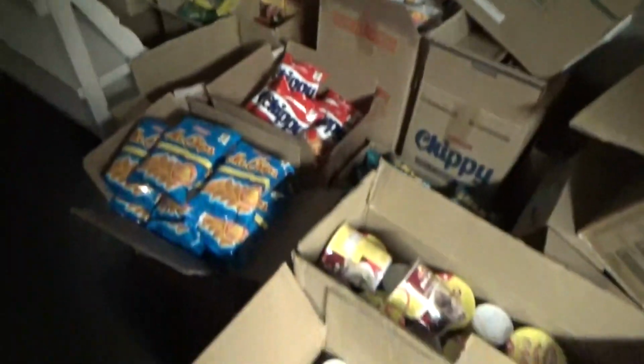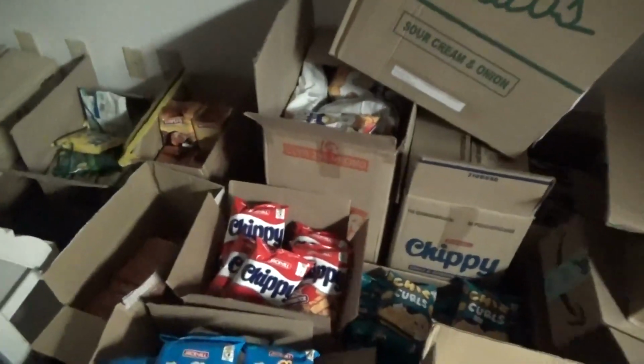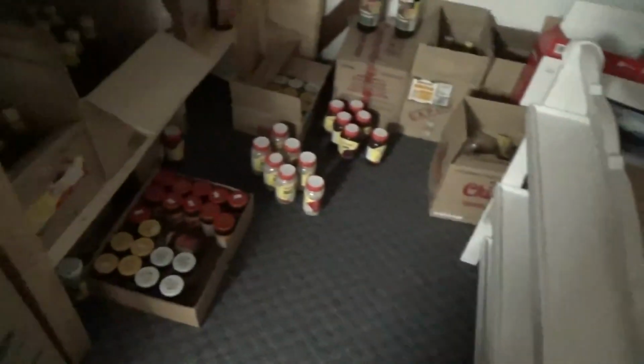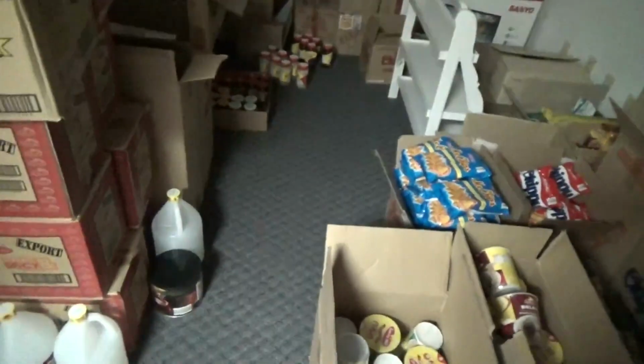Again, I'm still working on it, but we've got bulk food items here. I'm sorting things out based on related types of products, and as you can see, I've got things everywhere and some shelves. I'm still setting up our shelves, so we're using our shelves still, even though everything's now in storage. And it's online only. Sorry Shop is now online only, and that's how it's going to be.